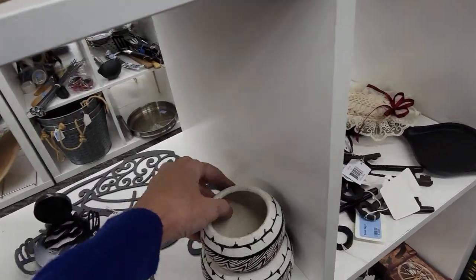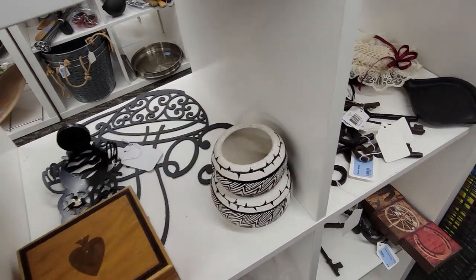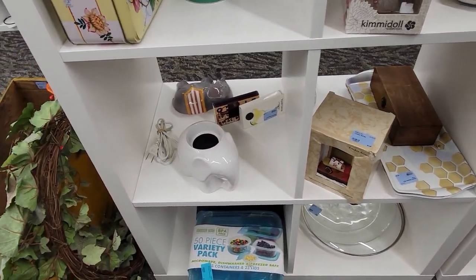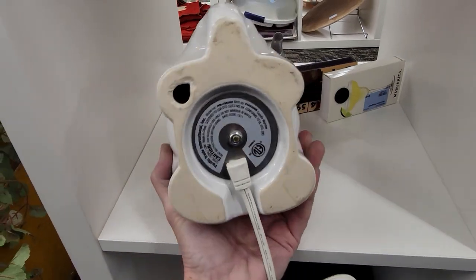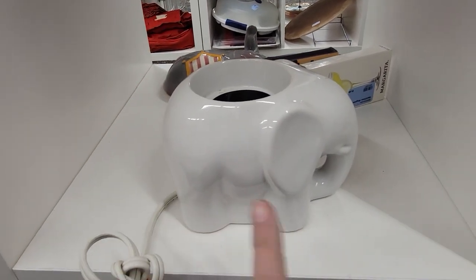Look at these little Native American figures. They're not super well done. $4.99. I think that's a fair price, but not quite the quality that I would pick up. Look at this little elephant warmer for $3.99. Elephant candle warmer. That's going to go in the Danny Picks.